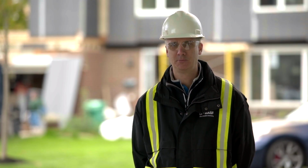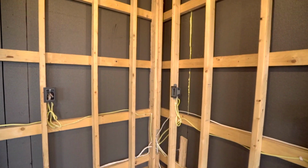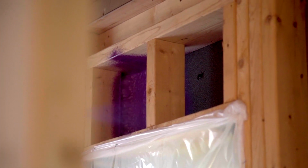Well, using the HP Plus XR series wall system, we get really high performance by increasing the total R value that's being used in the wall by using lots of continuous insulation, and also it's a very effective air seal to make the house nice and tight.